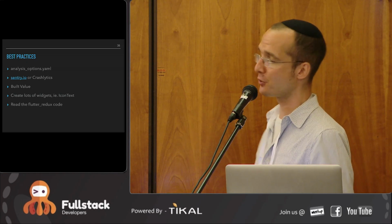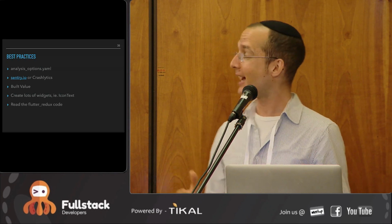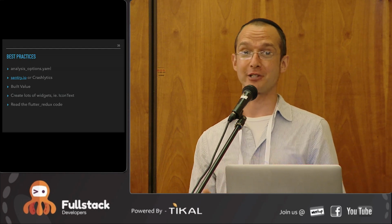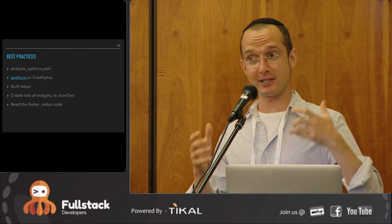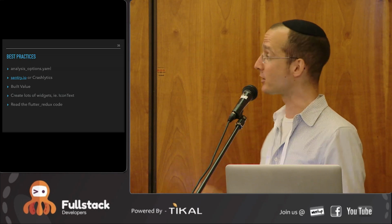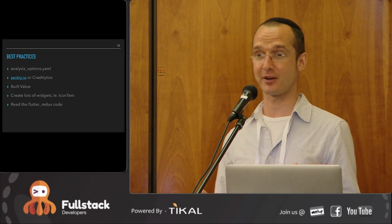And then finally, I would say if you're using Flutter Redux, generally you use packages, you just don't look at the code. I know I don't. But the Flutter Redux library is incredibly short. It's just one file with about 300 lines of commented code. So if you really want to get into Flutter, and particularly Redux, the best advice I can give you is to simply read the code base. It's incredibly well commented, and that's really how I think I got a good sense for how it actually works behind the scenes.